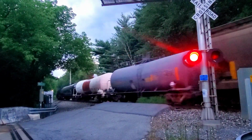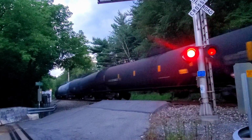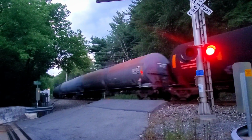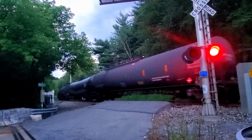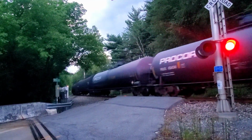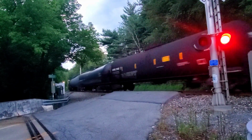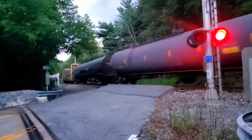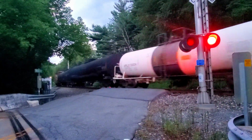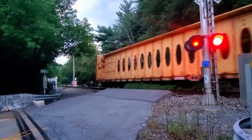Argon, 1824, 1789, 1993, that's diesel fuel, empty tanker, 1268, distillates again. Steel girders. Finish it off with an empty center beam.